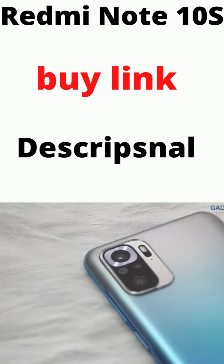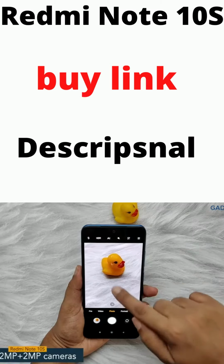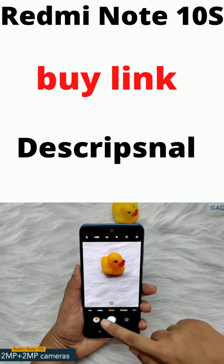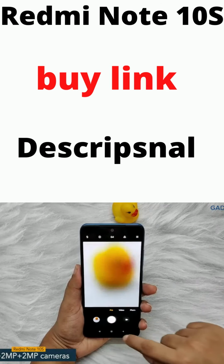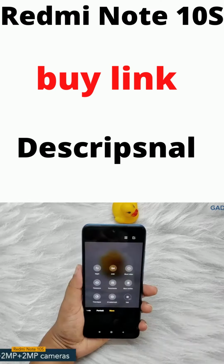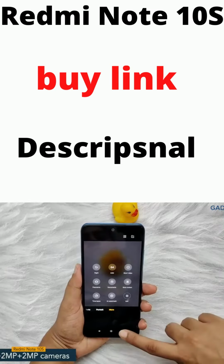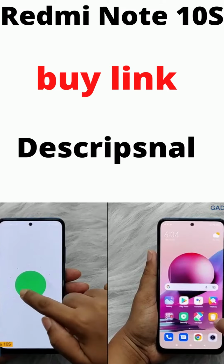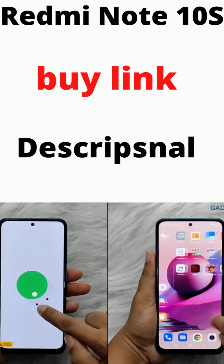Coming to the camera aspects, the phone features a 64-megapixel quad camera setup and includes a 64-megapixel primary camera supported by an 8-megapixel ultra-wide-angle camera, a 2-megapixel macro camera and a 2-megapixel depth camera. Also, the phone offers a 13-megapixel front camera. The software version of the Redmi Note 10s is Android 11 with MIUI.